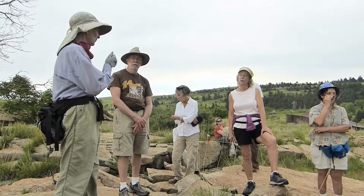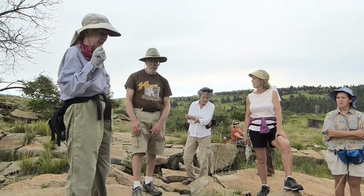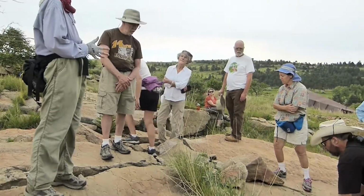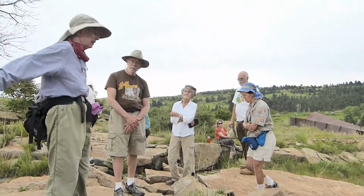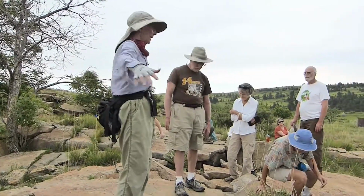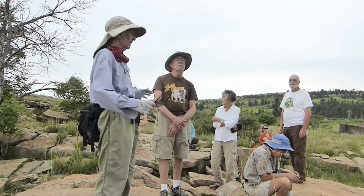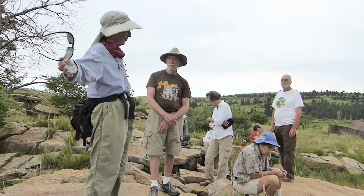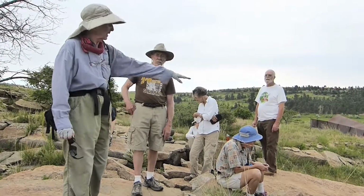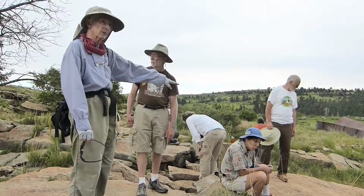Anyway, Beth has been working up the tracks, and I've been working on the environments of deposition. And here's what I think is going on here. I think that what we're standing on, you notice it's very thick, is a channel. And this was a relatively small channel. And I think this is original surface with the ripples over here.